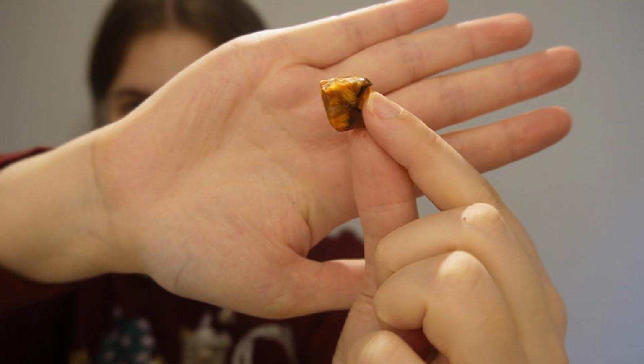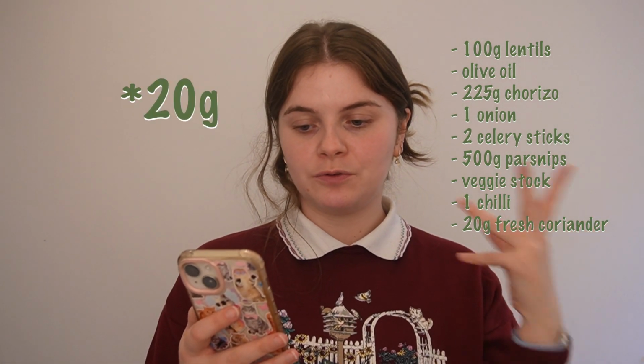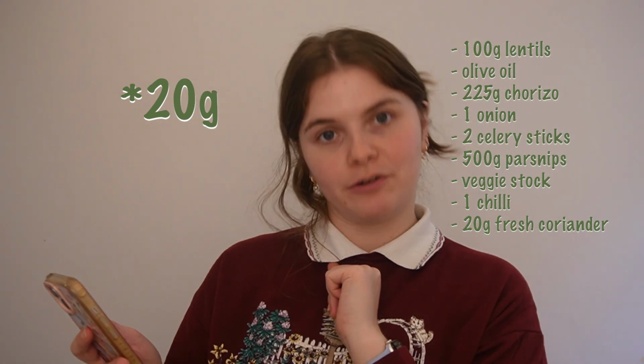Now, as you know, I am veggie / plant-based vibes, so I got some veggie chorizo from Squeaky Bean. So I hope that works just as well. I mean, look at it, it's so impressive. Look at that, doesn't it look so good? And I did try a piece and it is very nice. Also need 2 times 500 milliliters of stock, 1 chili, and 200 grams of fresh chopped coriander.